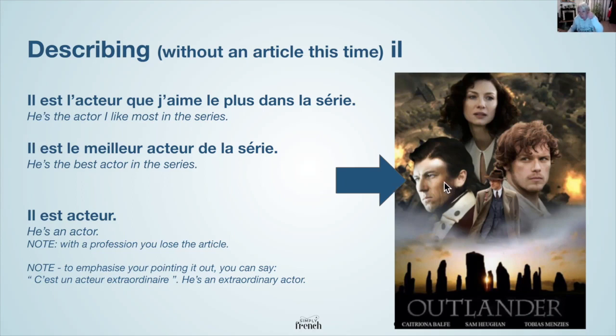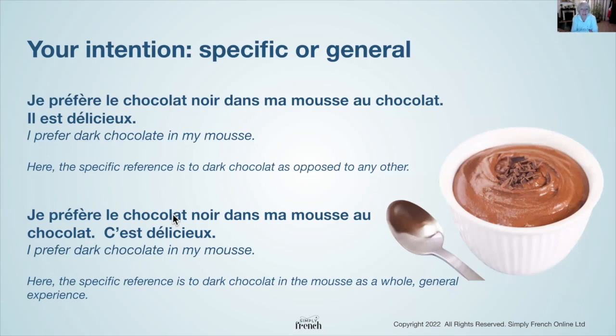Il est. I'm pointing at something. Il est. Okay? Le meilleur acteur de la série. And with jobs. Il est acteur. Je suis professeur. Il est acteur. Elle est toubib, docteur. So your intention, specific or general.